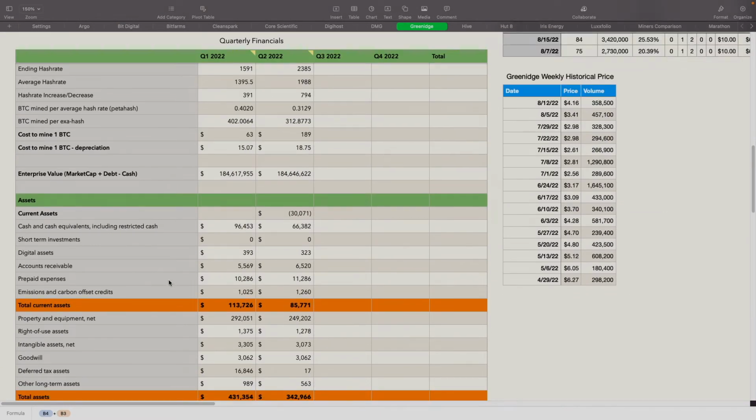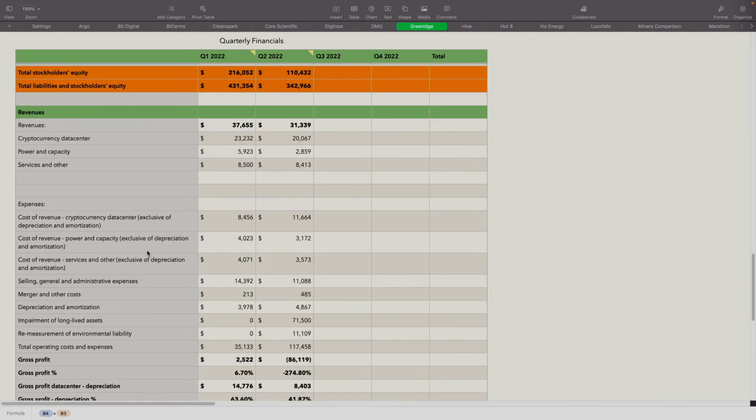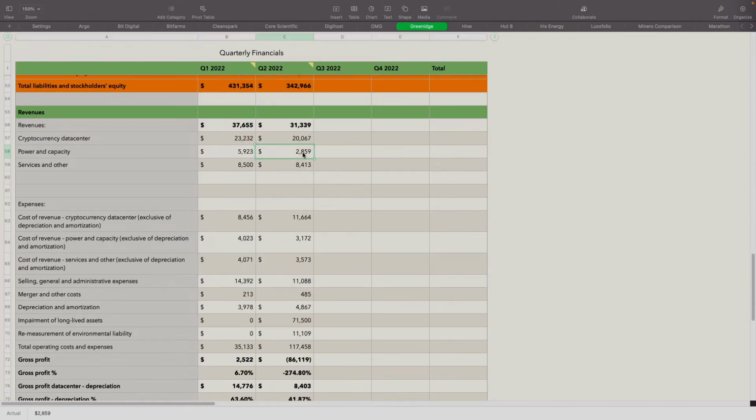So that's what I wanted to show you also, not the assets and liabilities, but the revenues. Power and capacity revenue was 2.8 million, and then the cost of it was 3.1 million. So obviously more than that. In the first quarter, they were actually better. They had more revenue than they had costs on it. But we're also seeing that services and other has been about 50% of their profits or so, which is fine. But obviously, the power and capacity one was negative here on revenue.